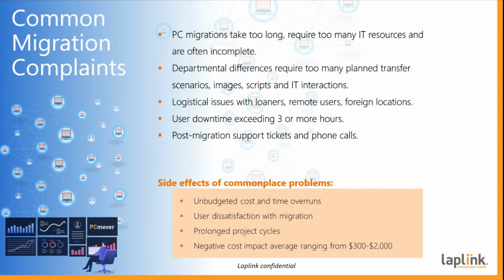Not every organization has the same kind of settings, the same kind of IT policies, and so we learn a lot. And that gets me to, what are the complaints from companies that come to us? First of all, they think PC migrations take too long, require too many IT resources, and are often incomplete. Yes, that's probably the number one complaint. Second one, departmental differences require too many planned scenarios, image scripts, and IT interactions. And you need a solution that can work in any kind of scenario and is very flexible and gets the job done.